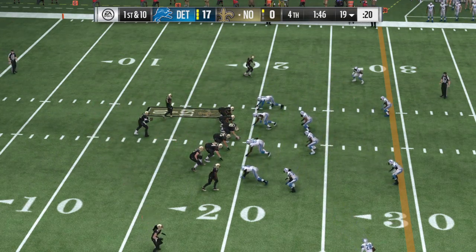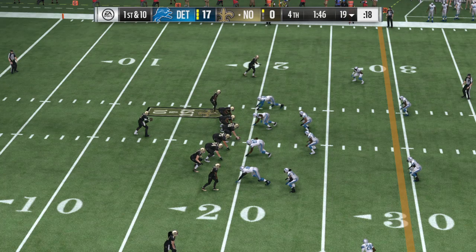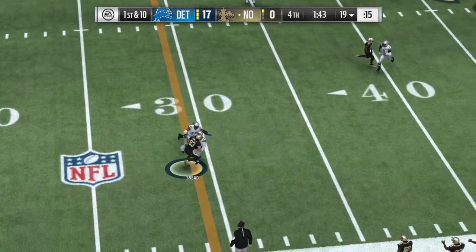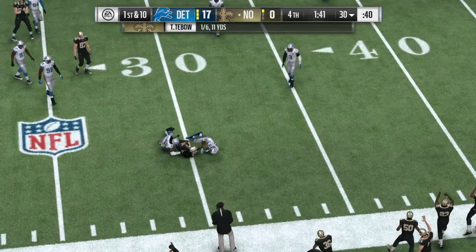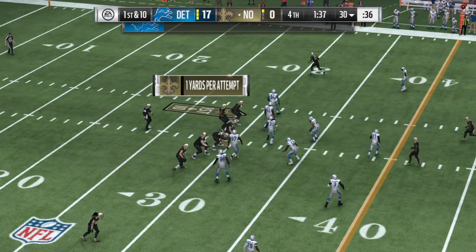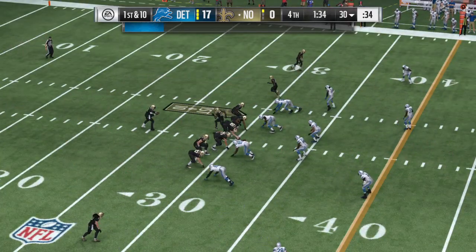They come out five wide, three of them to the right side. They'll come out throwing here on first down. It's brought in here by Willie Snead, and he'll get this up to the 30-yard line. A nice pickup there of 11 yards, and it'll move the sticks.